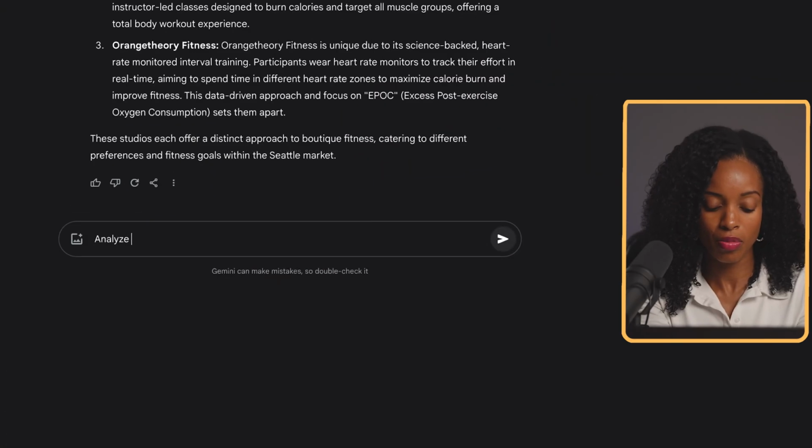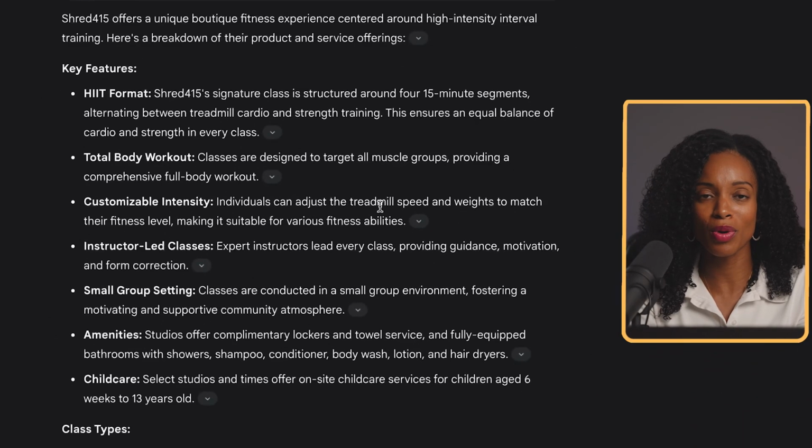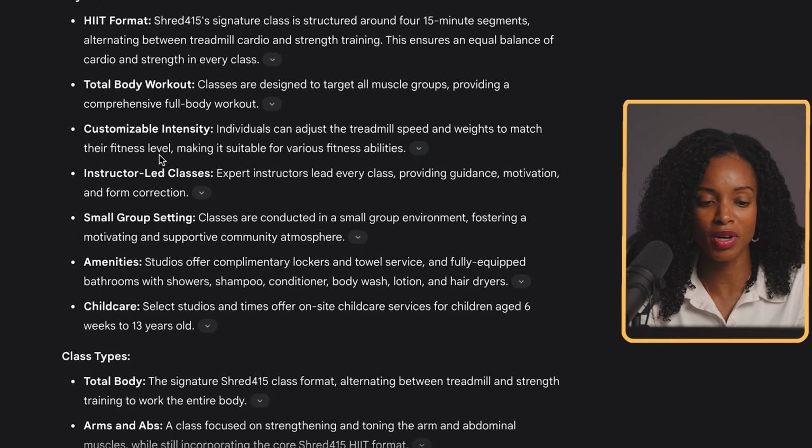All right, so our prompt will be: analyze the product service offerings of Shred 415. What are their key features, class types, pricing, and target audience? And we'll see what it comes up with. See how quickly Gemini actually breaks down the offering? Amazing. So we can see their focus on high intensity interval type of workouts, total body workouts, customizable intensity.